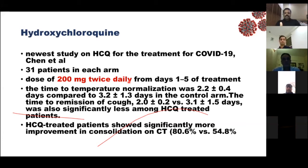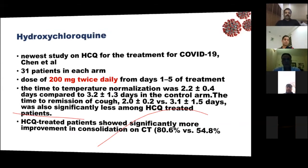The recent paper has shown a time to temperature normalization and remission of cough. These are all minimal symptom improvements, like only 1 day reduction in cough and 1 day reduction in fever. And the CT clearance is also better in the hydroxychloroquine group. But at this point we will have to accept that this is the one drug which has shown reduction in viral load and mild clinical improvement as well.